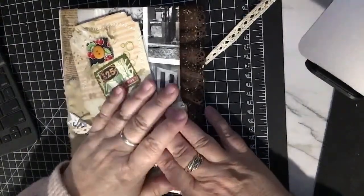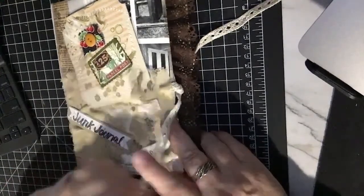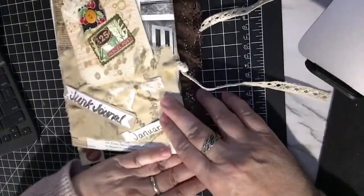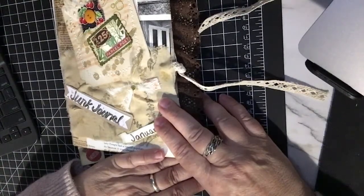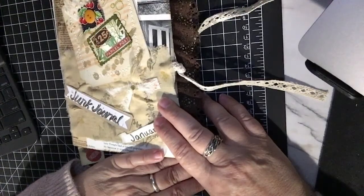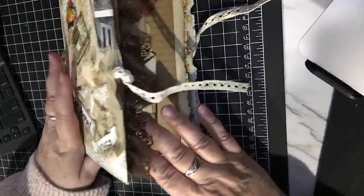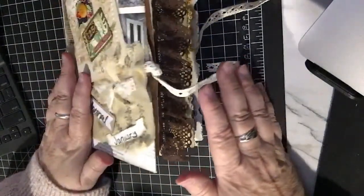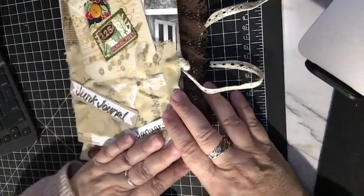So thanks for spending some time with me today. And I hope you enjoyed this flip through of my junk journal January. And maybe you'll go check it out. And maybe you'll decide that you want to participate. So if you do, don't worry because you're not prepared. You could just start your pages. And then as you have time, put the journal together and that sort of thing.